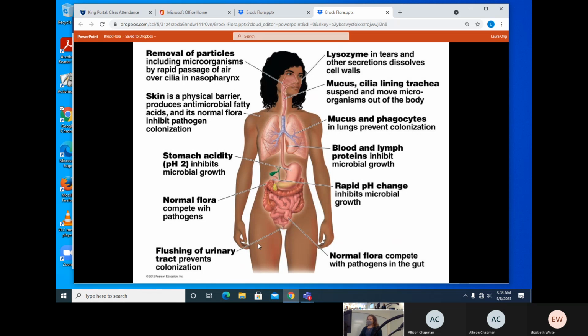And then the last one on here are these two about the normal flora. And I want to make a separate note about that. Normal flora are not a virulence factor. I'll put it over here. Normal flora, wherever they are in the body, they tend to live in biofilms. And they're going to be colonizing those surfaces that are near the outside of the body.